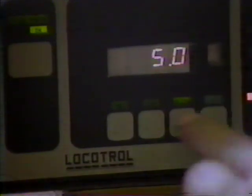Move this up and see flow. Right. Now it's at 5.